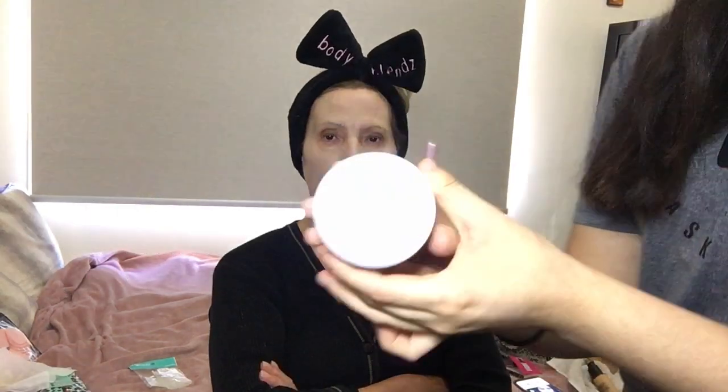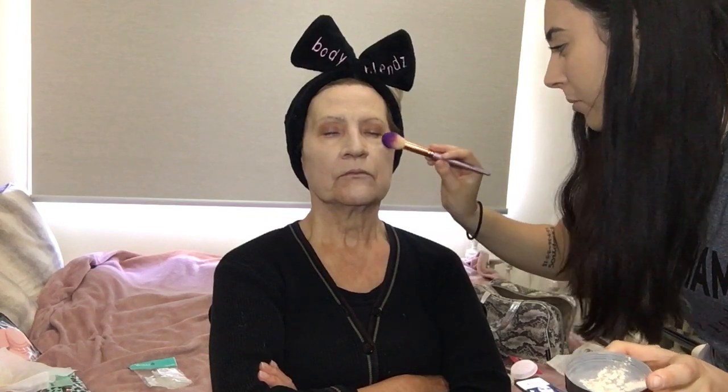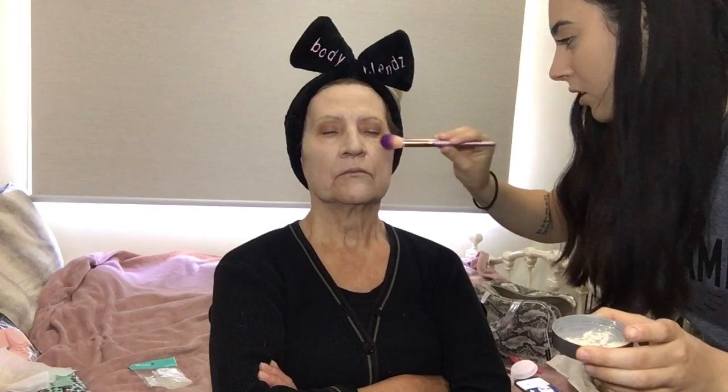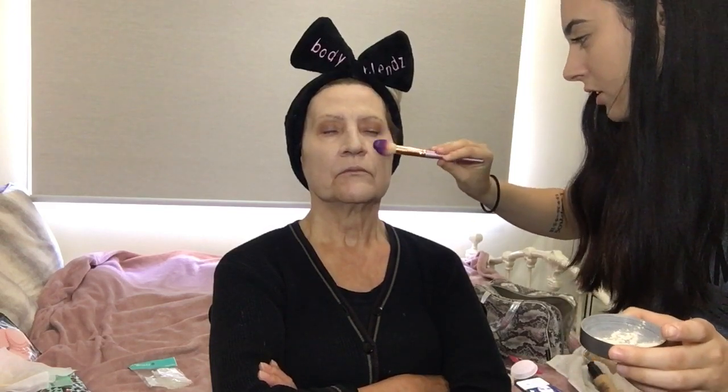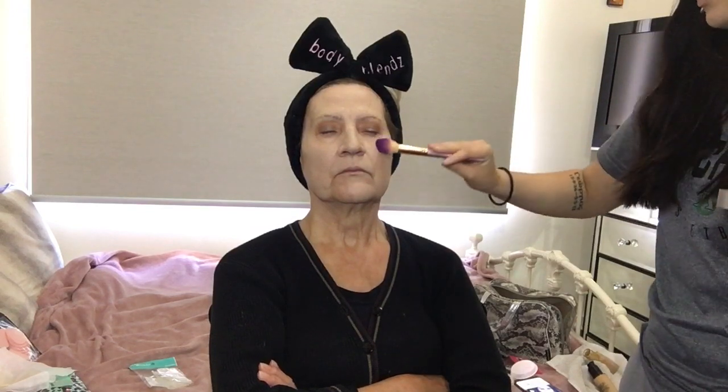With some powder, I'm gonna take the Cover Fix, my normal one, and this is the color Light, because she has almost the same skin type as me. So I'm patting where the powder is going, and I'm gonna press it down very gently, so pretty much the pores do not enlarge and do not show. It pretty much stays.